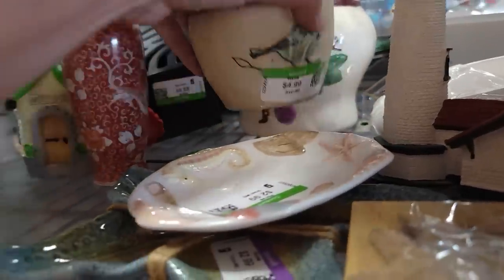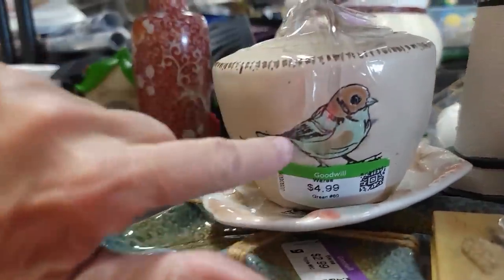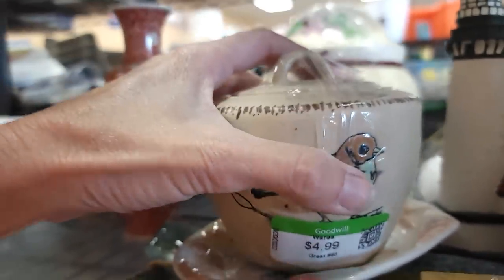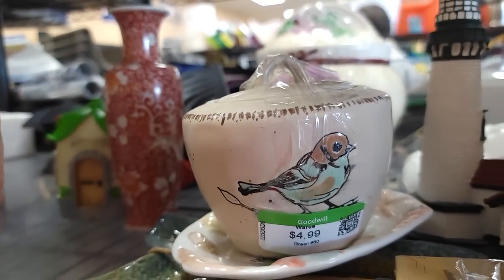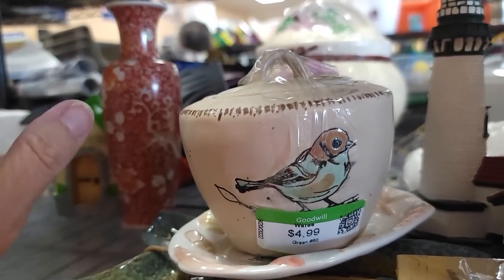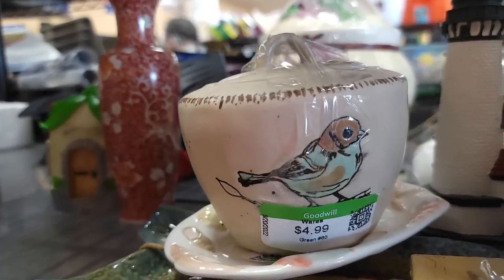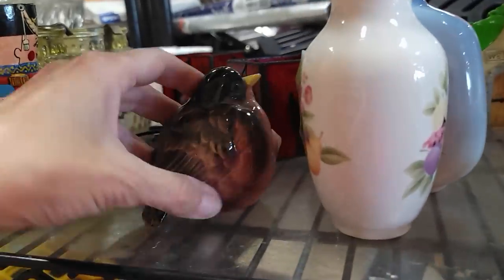Ooh, I actually have the creamer that matches this. It's in Home Styles. Yep, there it is. It's actually on my shelf that I just put together. But now I could be tempted to sell it as a set. We'll see. Anyway, I love the bird. We're grabbing that. And then I spotted this guy.